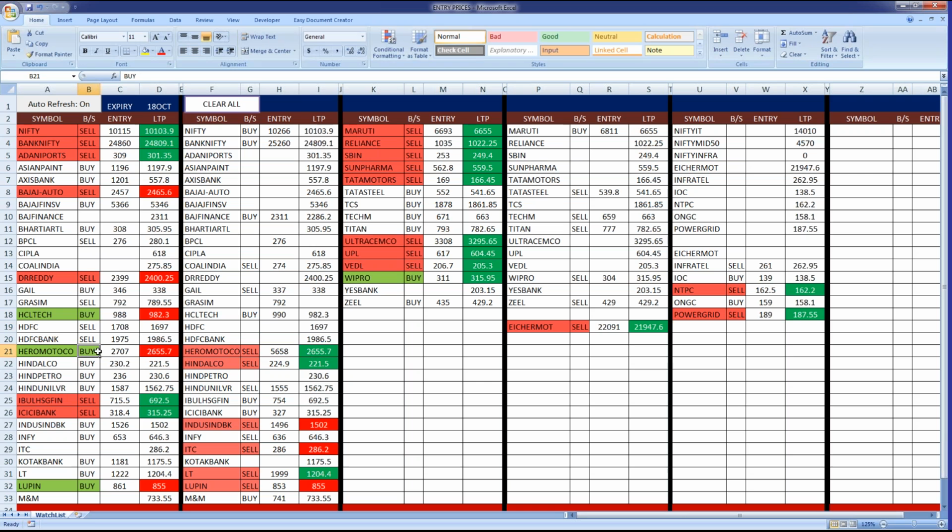HEROMOTO is a sell. I told you we have made a loss on the buy call. We have a sell call now. It's 3 rupees down. So let me have it as it is so that I can tell that I had a loss here in HEROMOTO, and then I have been recovering this here. The HINDALCO is a sell call, 224.90.